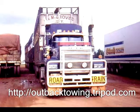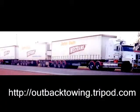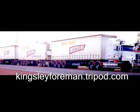A problem for the car drivers is a lot of them are too scared to pass you, and they'll sit behind you for miles and miles. And if you blow a tyre at the back, it is like a hand grenade going off. It can demolish their windscreens without any trouble at all.